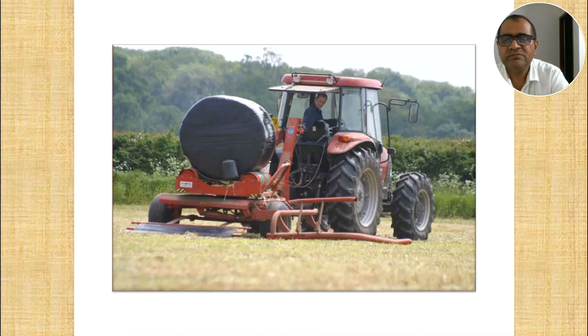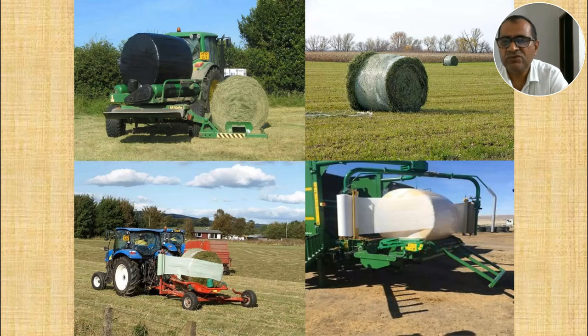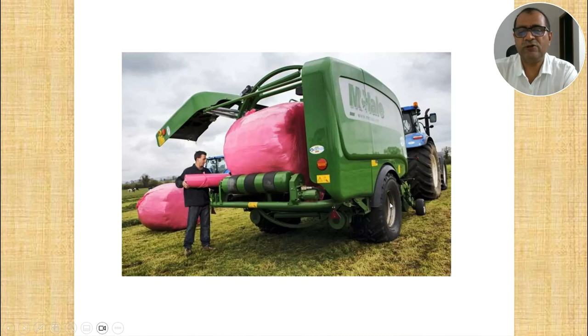Then the technology is advanced, especially in countries like Israel and Denmark. They are all using high-tech machineries for preparing, harvesting, etc. of the soil. So these are all the modern technologies. Of course, this powder is wrapped so that the moisture will not be exposed. So they see all the machineries which can be used for silo preparation.